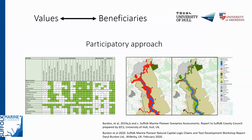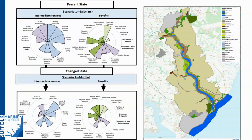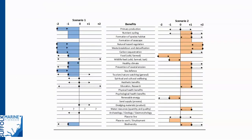But that wasn't enough to really inform the value side of a participatory approach. Once the stakeholders had identified features and understood the benefits that derive from those, we were able to look at how hypothetical scenarios might change the provision of those benefits, and ask what that might mean for the community, how that change manifests, who it benefits, and how that impacts. We played out two scenarios with the community. The first scenario, depicted on the left, was a change from vegetated saltmarsh to mudflat under a sea level rise scenario. And secondly, scenario 2 was a change from farmland to saltmarsh under a hypothetical managed realignment scenario.